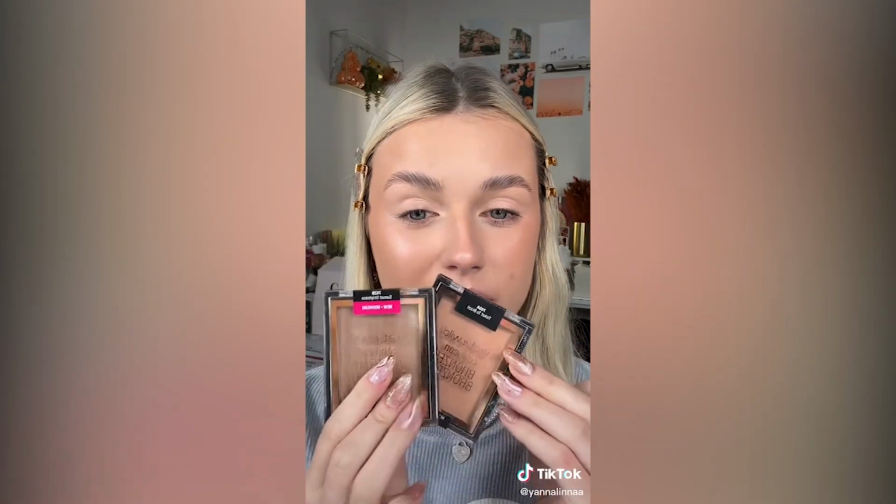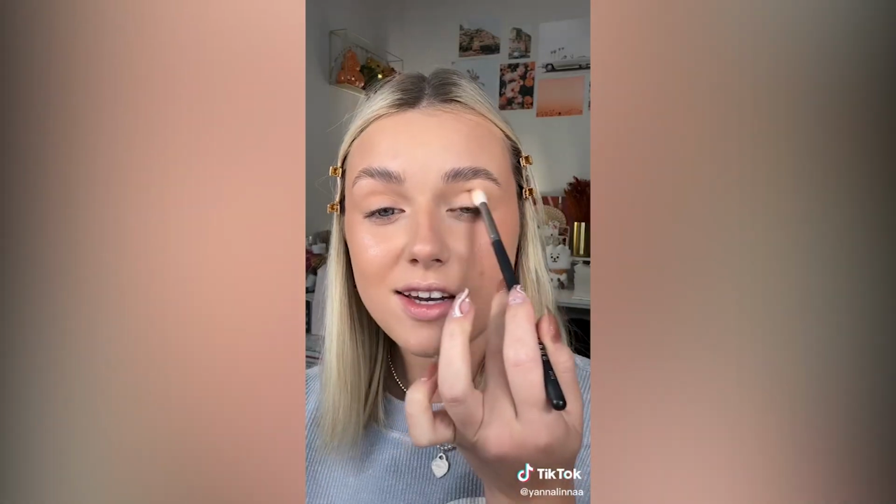Now for the eyeshadow, eyeshadow ends with a W. What am I supposed to do with that? Do you know what? The only thing I could find is these Wet n Wild bronzers. So I'm gonna put that in the crease. It's obviously not technically an eyeshadow, but we're using it as one and it starts with a W. And for my inner corner highlight, I'm gonna use this highlighter from Wet n Wild.